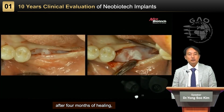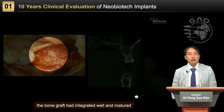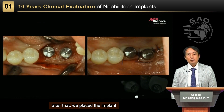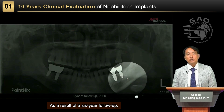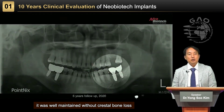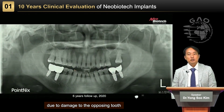After 4 months of healing, we performed a re-entry and confirmed that the bone graft had integrated well and matured. After that, we placed the implant, and this is the clinical photo after the completion of the prosthesis. This is the panoramic X-ray after the completion of the prosthesis. As a result of a 6-year follow-up, it was well maintained without crestal bone loss, and we proceeded with an additional implant due to damage to the opposing tooth.